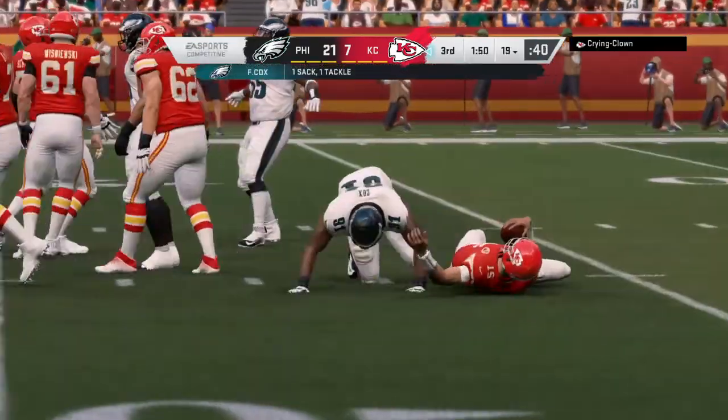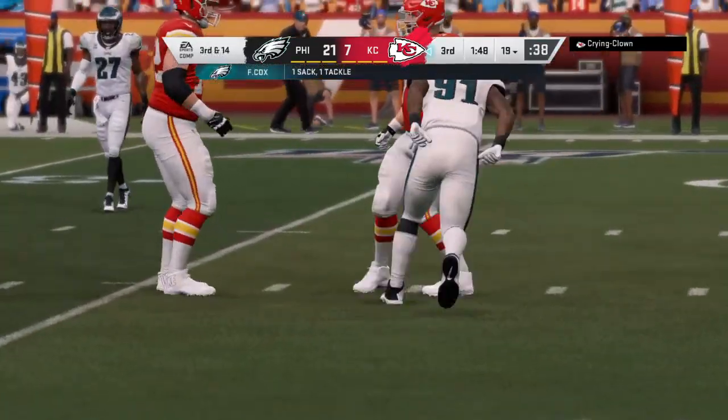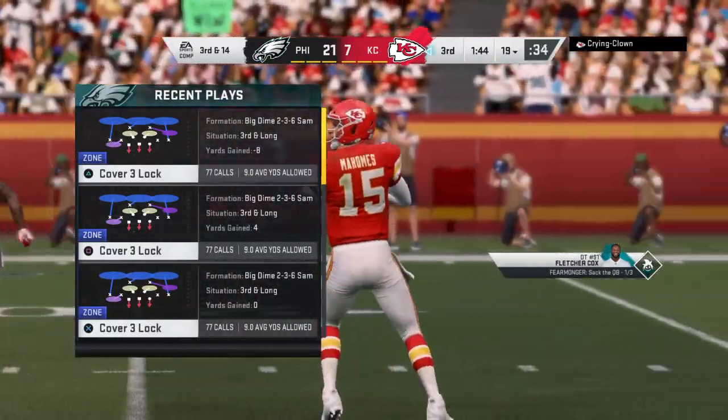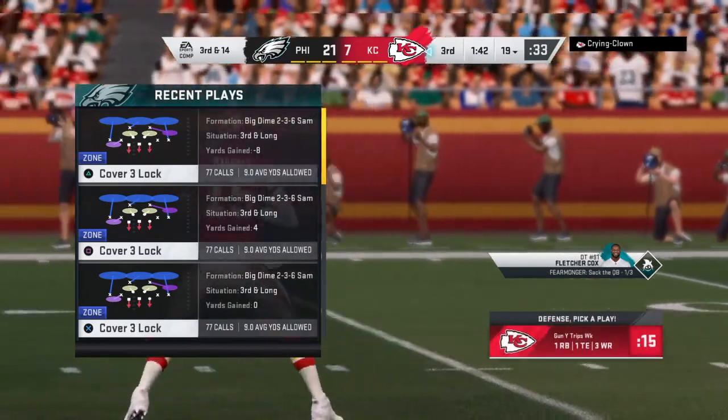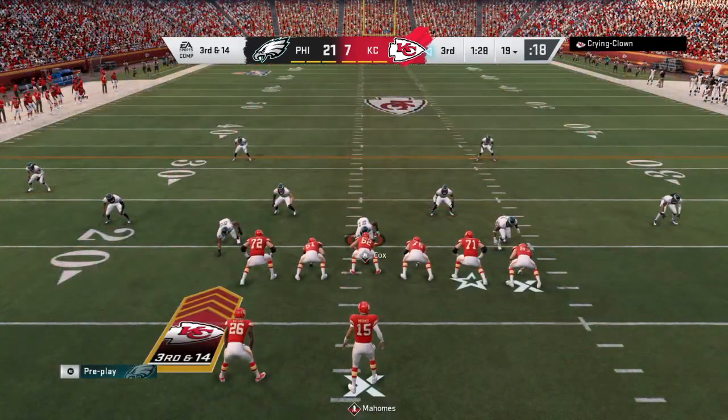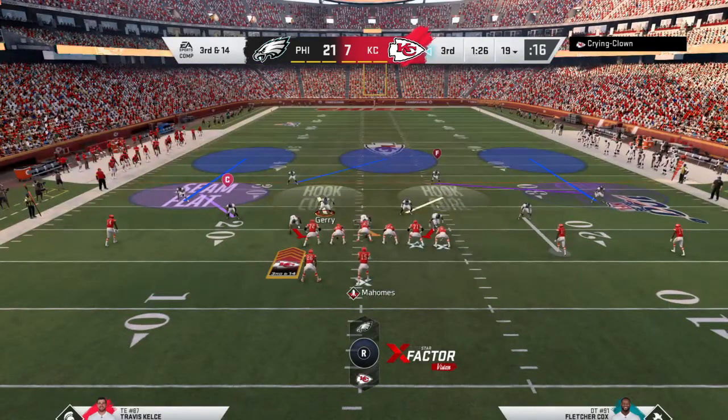Well, Mahomes can't get away, and down he goes. Fletcher Cox, the former Mississippi State Bulldog, ringing the cowbell there on the sack. After the sack, things get a little tougher here. 3rd and long for Mahomes and the Chiefs.